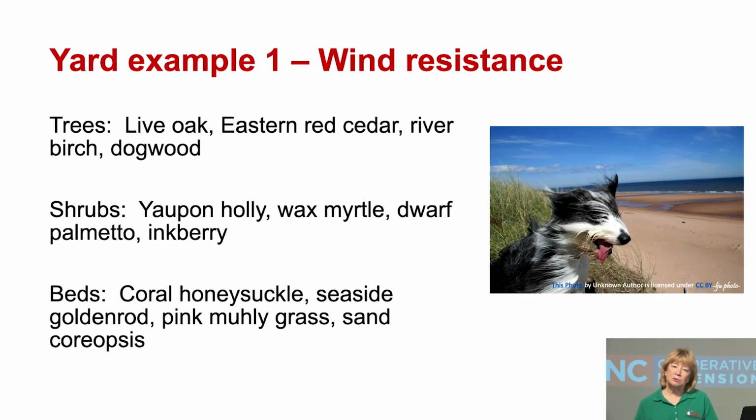Our first example is a yard that gets lots of wind, making it challenging to keep more delicate plants alive and raising concerns about storm resiliency. Windy yards will need trees that have high wind resistance, tough shrubs that can act as wind blocks, and herbaceous plants that tolerate salt winds. The plants listed here are just a few examples, and I will talk about a few of these in more detail.